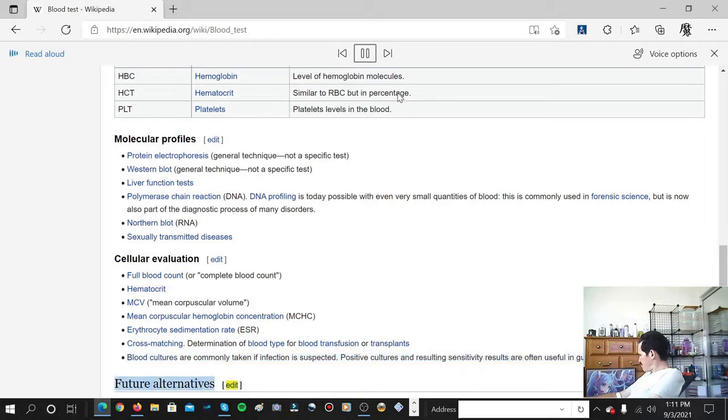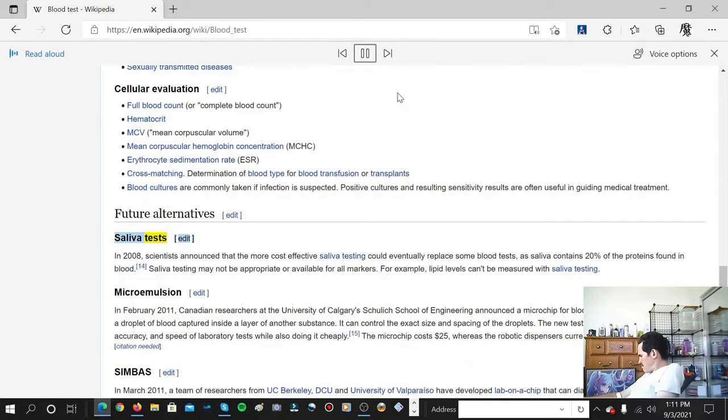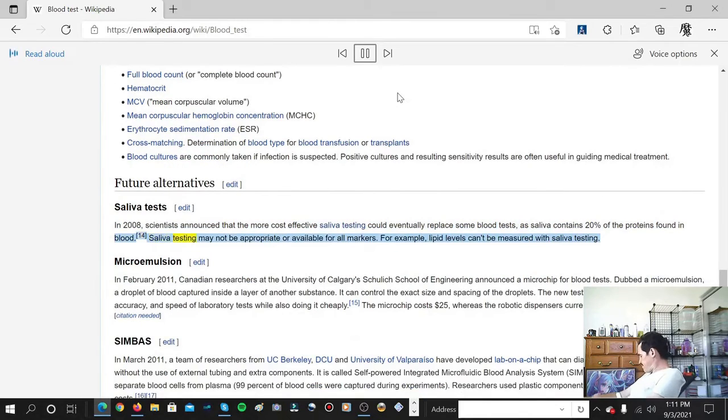Future alternatives. Saliva tests. In 2008, scientists announced that the more cost-effective saliva testing could eventually replace some blood tests, as saliva contains 20% of the proteins found in blood. 14. Saliva testing may not be appropriate or available for all markers. For example, lipid levels can't be measured with saliva testing.